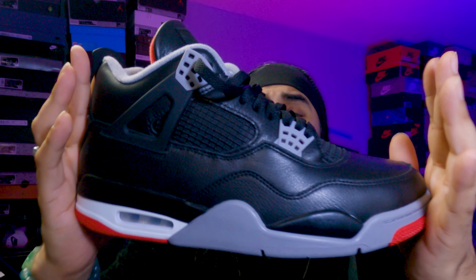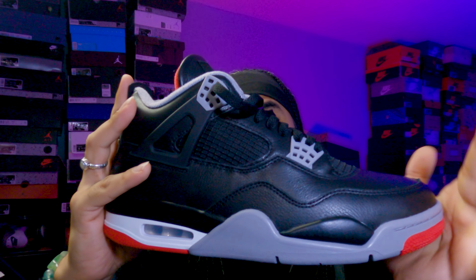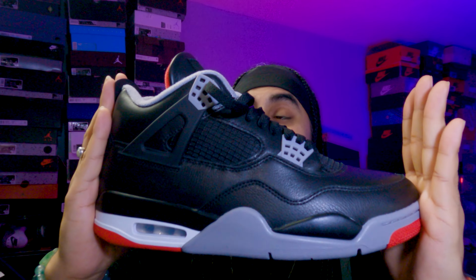But yeah, guys, let me know your thoughts. Are you happy with the quality? Are you happy with the release? Are you happy that this actually came out? Are you happy that it's £200? Probably not, but are you just happy that this is a more wearable sneaker than a 2019 pair?